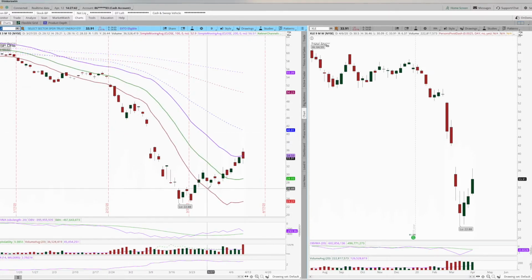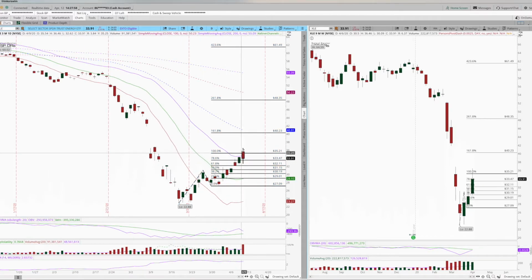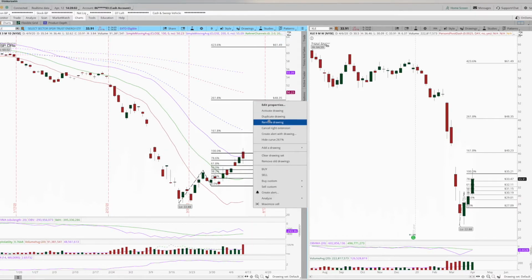XLE. Here's something interesting. Let's see here. Oh, I did that backwards, didn't I? That's not the way I want to do it. I want to go this way. So that already went up to the 100% of that move and then came back off. So let's see what happens there.